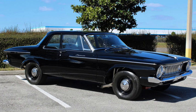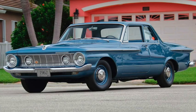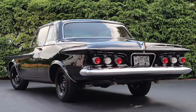The standard models would follow the Valiant's example, moving to the unitized B-body for 1962. The cars were somewhat smaller than before, on a 2-inch shorter wheelbase, with controversial styling. Two factors often blamed for Plymouth's drop from the third-place position, although it remained in the top 5. And by this point, the cars could be ordered with Chrysler's 6.8-liter 413 wedge, with a cross-ram manifold, as the Plymouth Superstock. With 420 horsepower, it could do the quarter mile in under 14 seconds and reach speeds around 120 miles an hour.